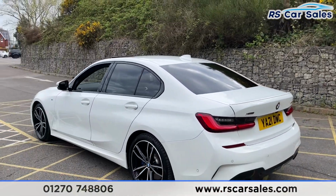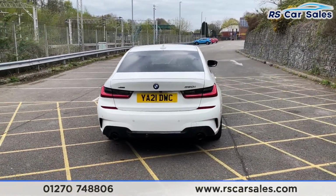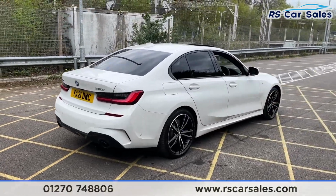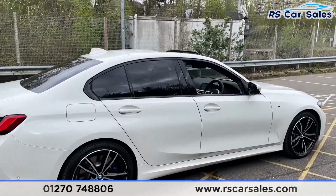Now we've also got front and rear parking sensors, as well as a reversing camera, dual exit exhaust tips, one on either side, and as you can see the vehicle itself is free from any major marks, dents or scratches. It's worth noting before we get in, we do also have the adaptive M chassis on this vehicle as well.